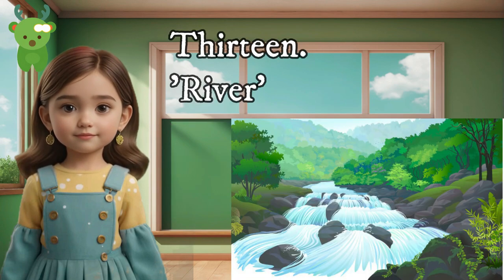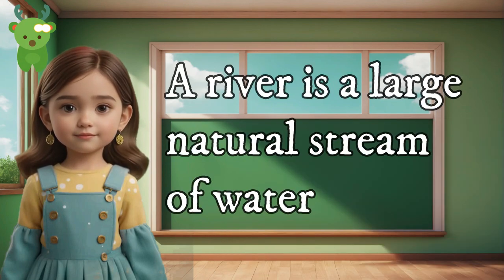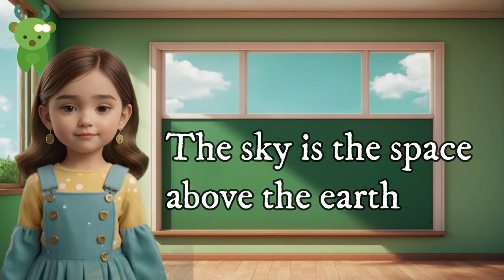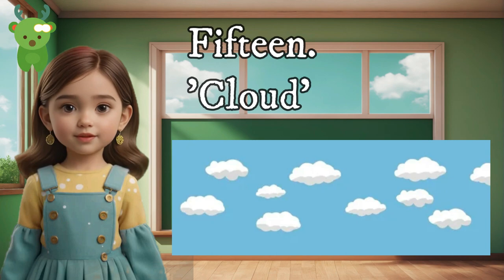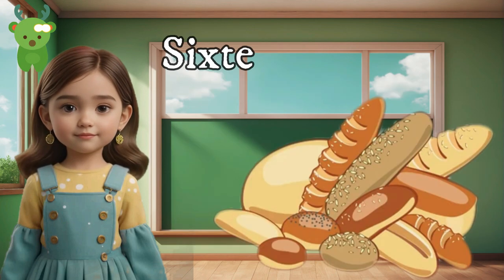13. River. A river is a large natural stream of water. 14. Sky. The sky is the space above the earth. 15. Cloud. Clouds are in the sky and can be white or gray.